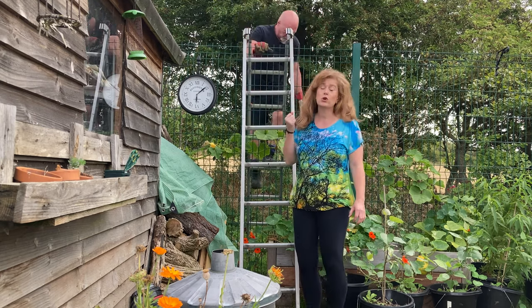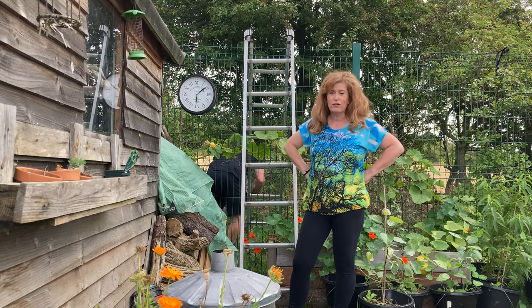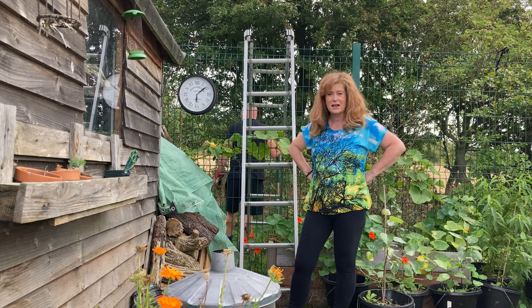So we're just going to head over into the secret garden this morning. Haven't been over for a while. We've had a good bit of rain, so we haven't needed to water. So I'm going to show you what's going on over there. I don't even know myself, to be honest.